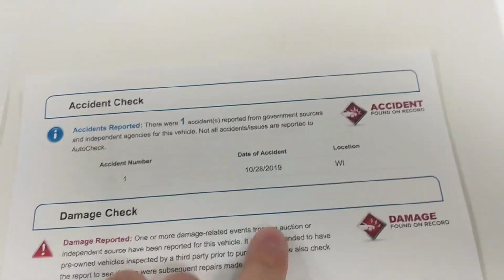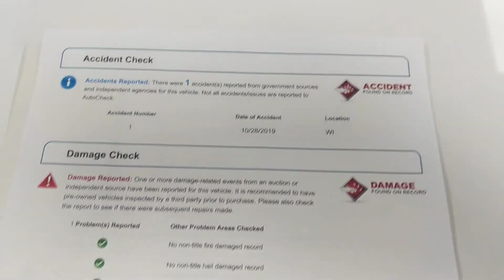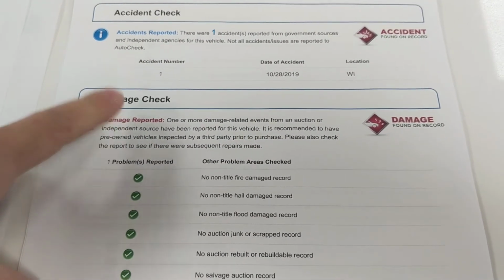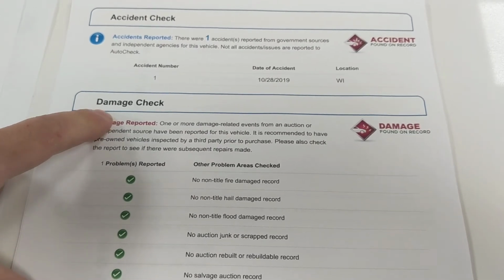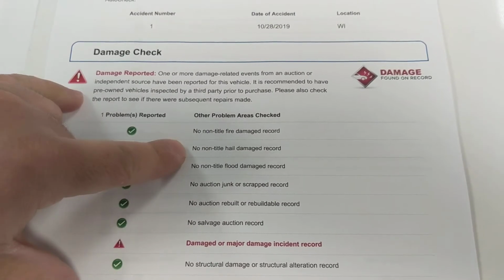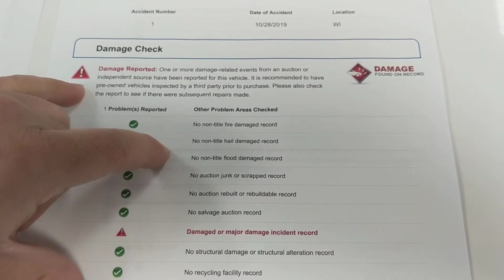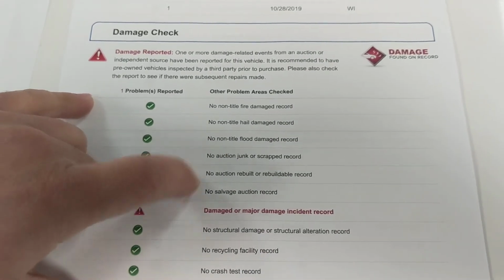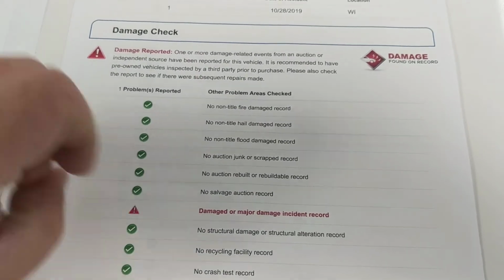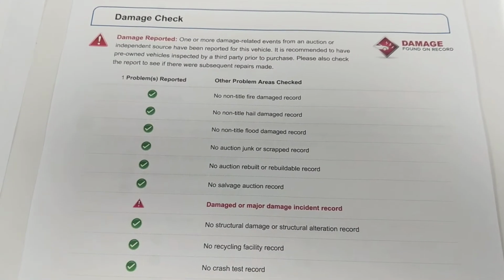So the accident, October 28th of 2019 in Wisconsin. The damage check is very critical. Every time I buy a car, this is what I look at. This just verifies the information, making sure things are what they are. Okay, so hail or flood, we're good. No rebuild issues, no salvage auction records. That's awesome. So the auction didn't put a salvage record on file. They probably because they knew it wasn't going to remain that way.